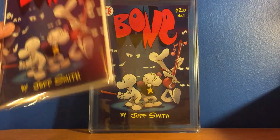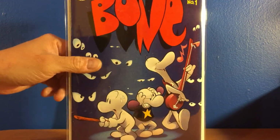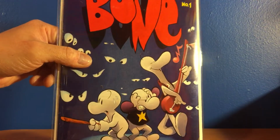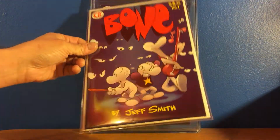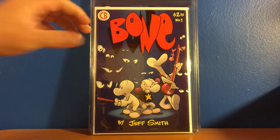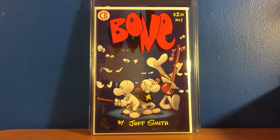But these books, they only printed 2,000 of these initially, and there's probably less now. I always say that, but it's true, you know, you never know. When they print a book and they hand it out, they sell it. You never know. Things get damaged, lost, all that stuff.